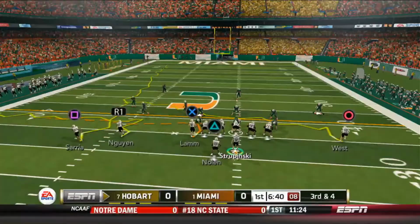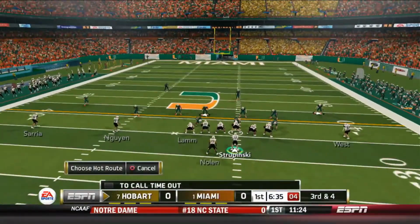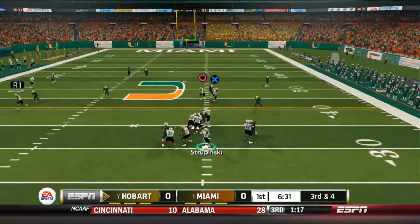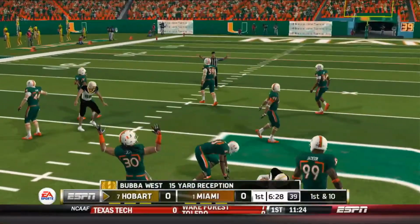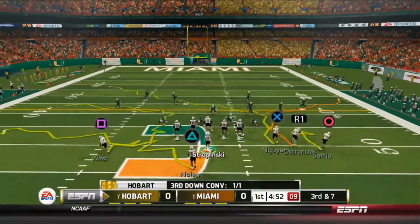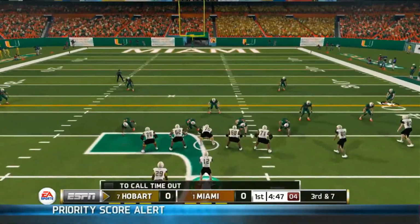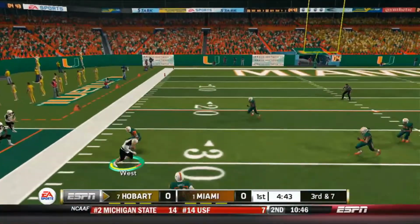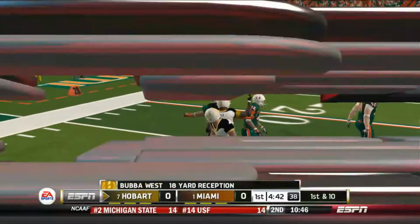Decides to slide. I don't think they'll have time to get this play off. And he's tackled at about the 49. Third down, and they need to get it down to the 39. Here we go! Quick throw, and he's got his receiver again. Tackle made around the 28-yard line.